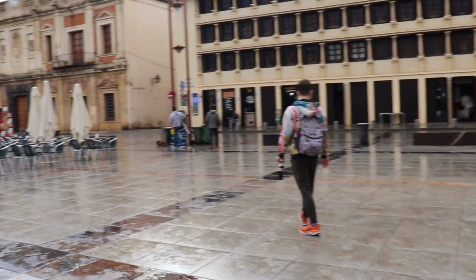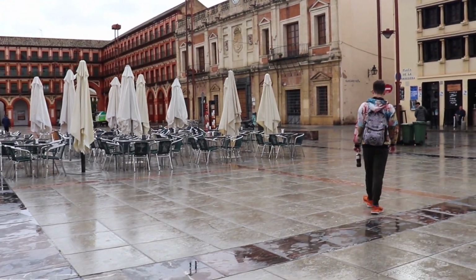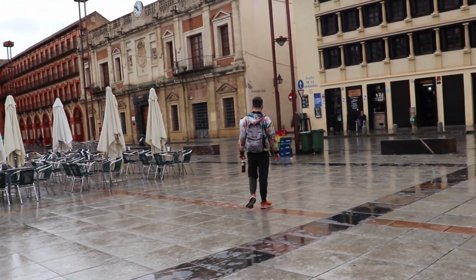That about hits all the main highlights of Cordoba for us. It's definitely a 1-2 day trip, but it was a worthwhile stop nevertheless.